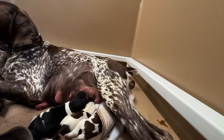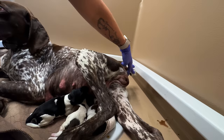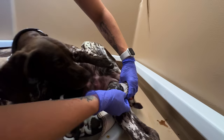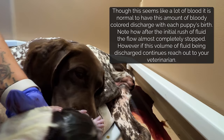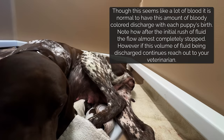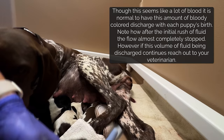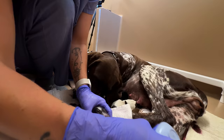You're getting close, Quest. Good push, good push, good push, good push. Come on, Mama. It's right there. I can feel it. I can feel a little puppy head or butt right there. Little puppy head, there we go. Help clear the airways right away. Yeah, good job, Mama. Good job, Mama.